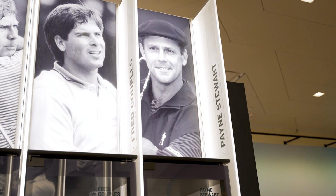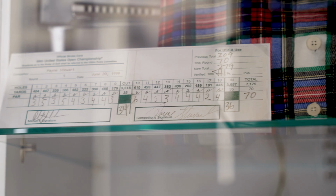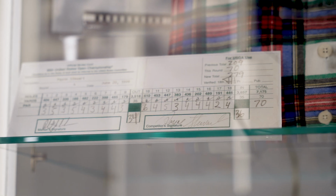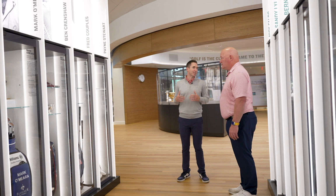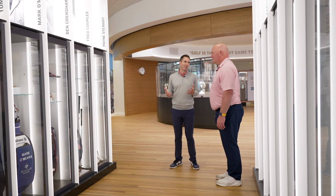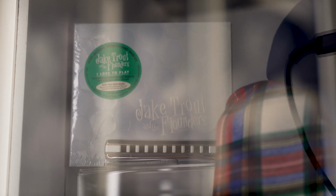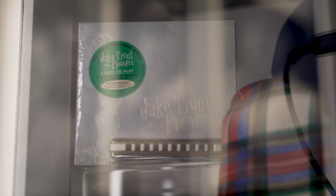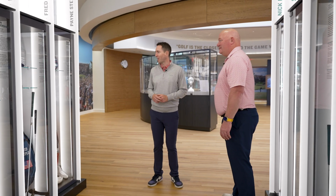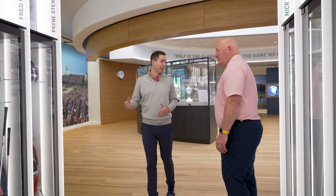Cool. Another one, of course, being here in Pinehurst, one of the big ones. Payne Stewart. Of course, for Payne, sure. Stewart, 1999 U.S. Open champion 25 years ago. With Payne, obviously known for the flat cap, the knickers, and of course making that 15-foot par putt to beat Phil Mickelson in that 99 Open. Another harmonica. Another harmonica. So there you go. Two harmonicas just on this tour from his time with Jake Trout and the Flounders, playing with Peter Jacobsen and Mark Lye and the team. Scorecard, we have some of Payne's knickers in the back. That'll certainly be a popular locker.